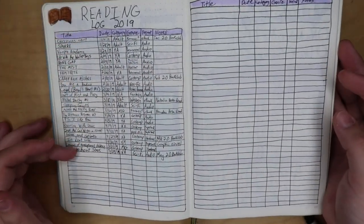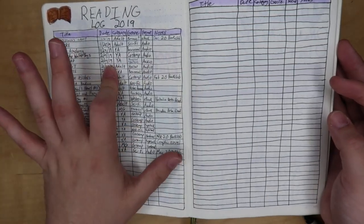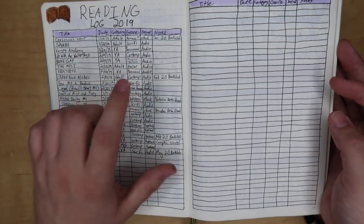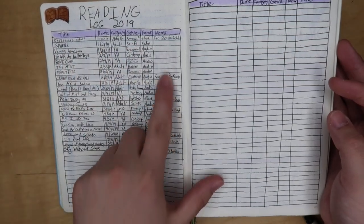I go ahead and write down the name of the book. I think I got this from Katie Tastic actually. The title of the book, the date that I finished it, the category, the genre, the format, you know, audiobook, paperback. I don't know why, but I like to know that. And then just some notes.